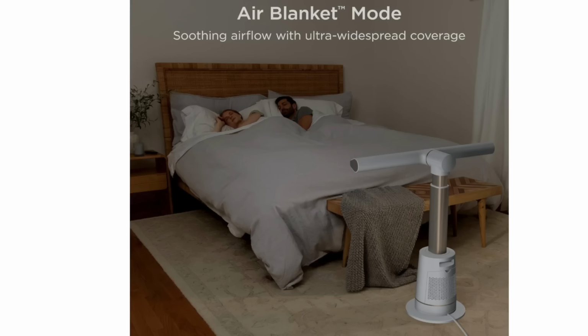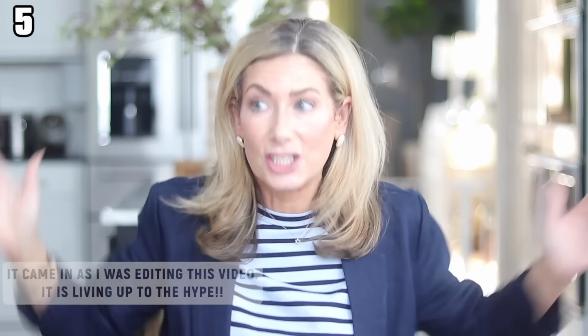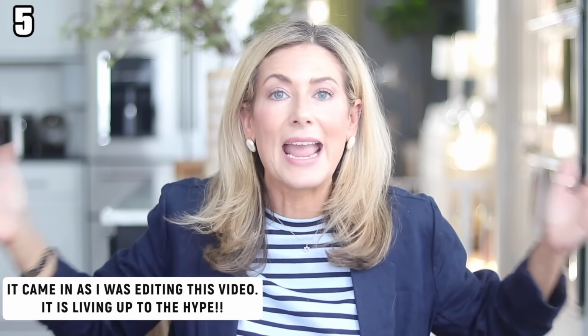It's bladeless like the Dyson, but you can have it vertical or you can rotate it so it shoots out straight. It has a blanket mode for nighttime. You can shift each side so you can cool two different sections, like up high and up low. It looks amazing. It's huge.